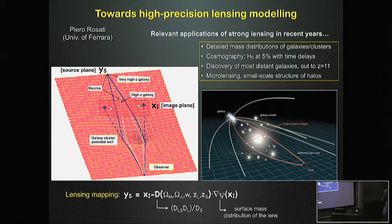Yesterday I also showed that if you have enough constraints these days, you can reproduce these multiple images with amazing precision, down to a few tenths of an arcsecond. It's true that now we have a lot of constraints, but there are also a lot of parameters. So you always wonder whether you can really do this because you know the answer, basically. And with these models, you never know whether the best fit model you find is the unique solution, because the parameter space is quite large.